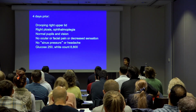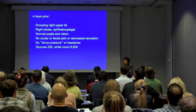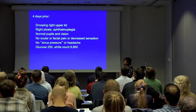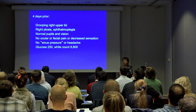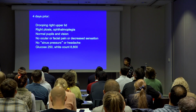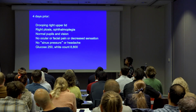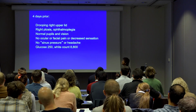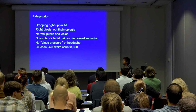However, 2 days later, she noticed that she's having drooping of her right upper lid. She has right ptosis, and now the eye doesn't move up, down, in, or out. She has normal pupils. She has normal vision. She has no ocular or facial pain. She has no decreased sensation. She no longer has any sinus pressure. She doesn't even have a headache.